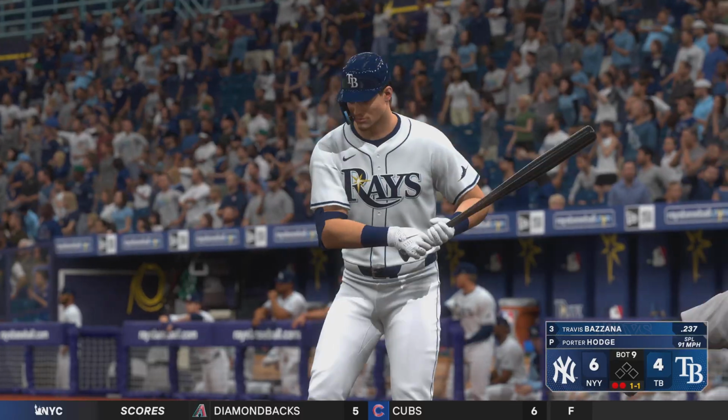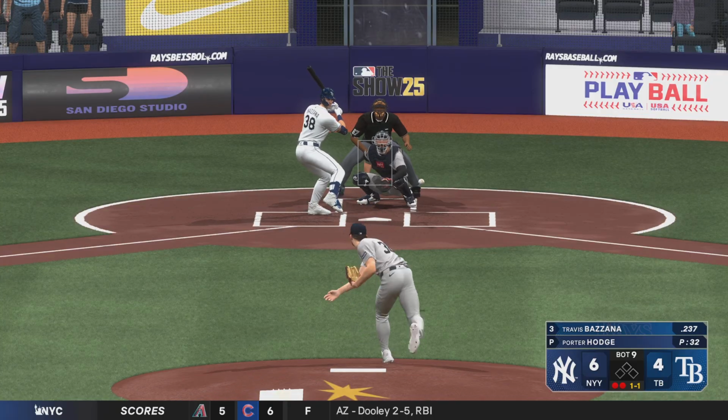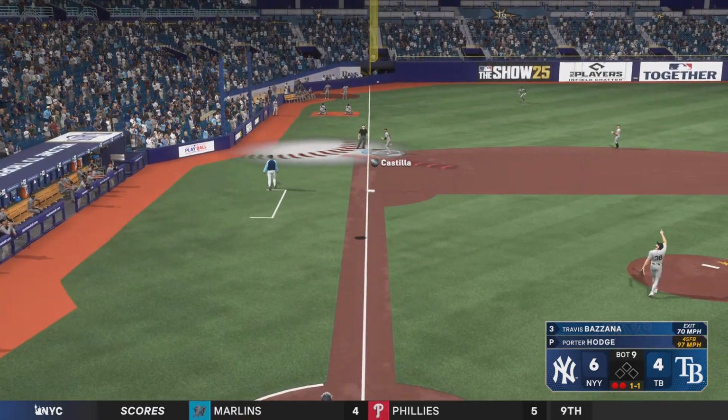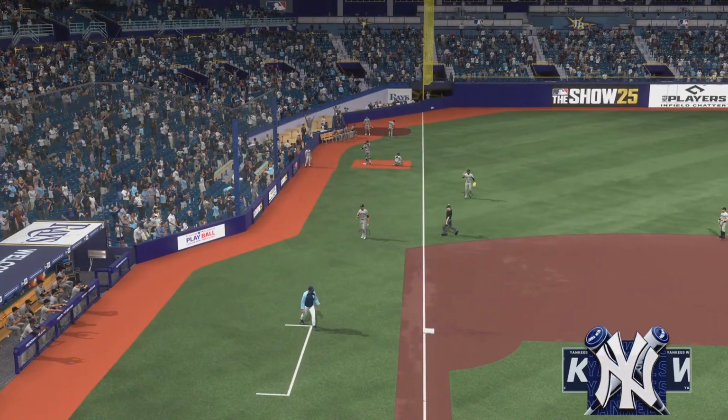Swing and a miss as he was out front. He's had a tough day at the plate. 3 strikeouts already. It's hard not to think negative, but you got to find a way to somehow center up the baseball and put it in play. He's got it. Ball game.